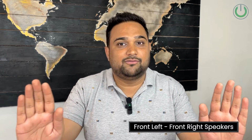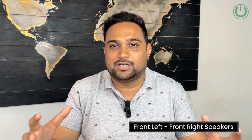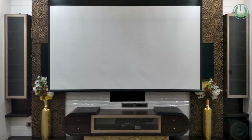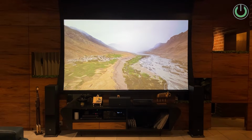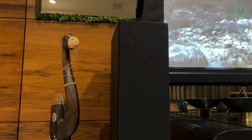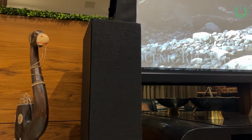Now, starting off the list of the placement of the speakers, the first and the foremost important speakers in your home theater system are the front left and the front right speakers. Now, these speakers' job is not just to give you a wide sound stage, but also to create a foundation for your entire surround sound experience. And that's why the distance between these two speakers needs to be as wide as possible. Now, while you take them away from each other, also make sure to keep them far away from the walls so that it does not create or reinforce too much bass.